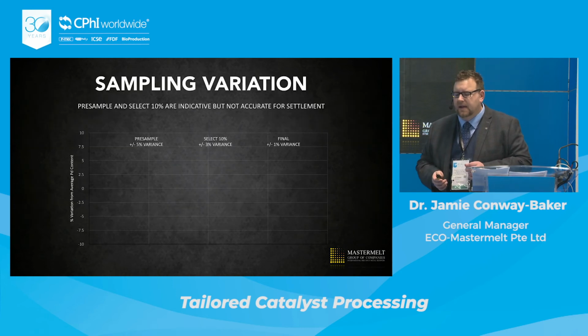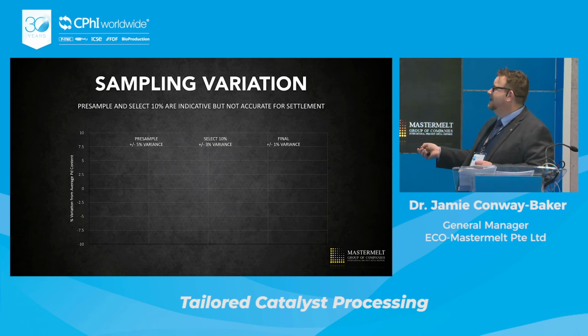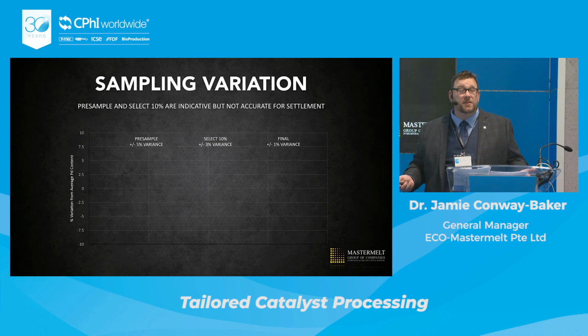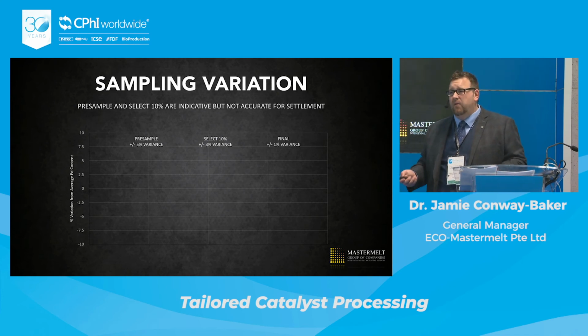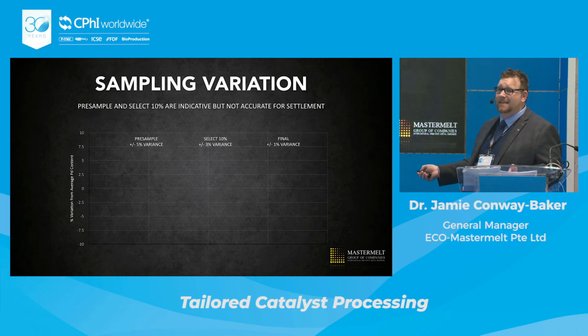This is a collection of results. So here you can see the results of the pre-sample. And as you'd expect, there's quite a lot of variation, in round numbers around plus or minus 5% from the average final figure.